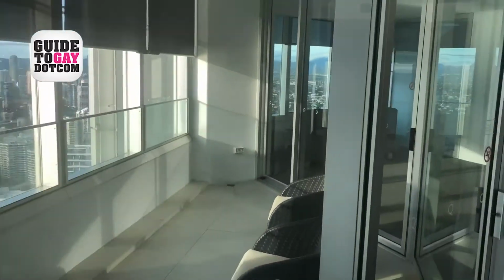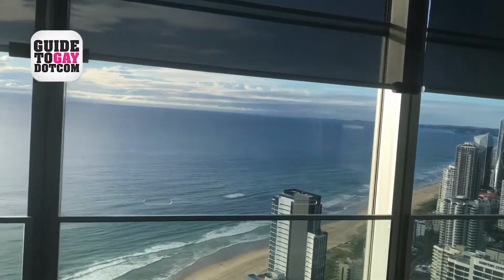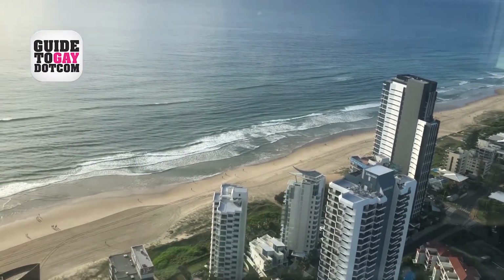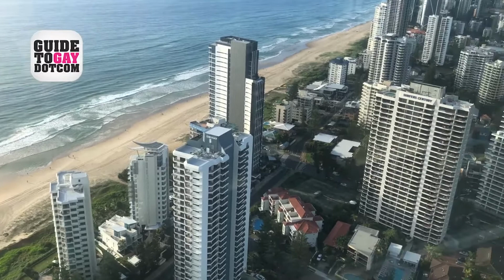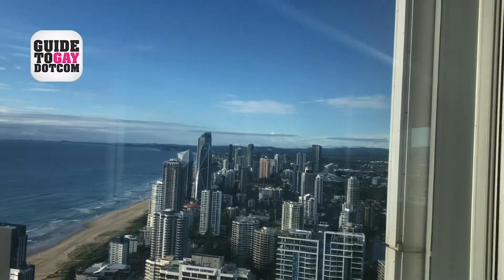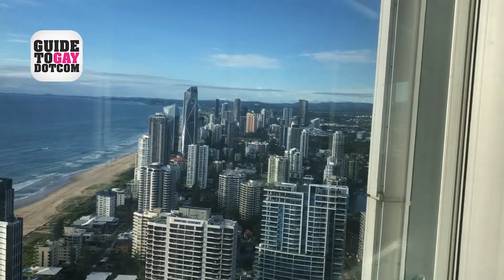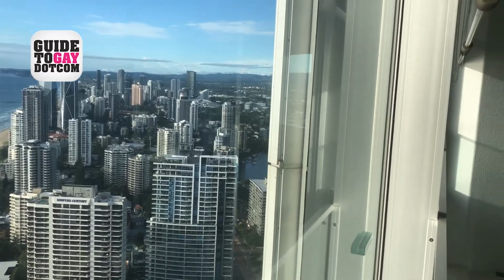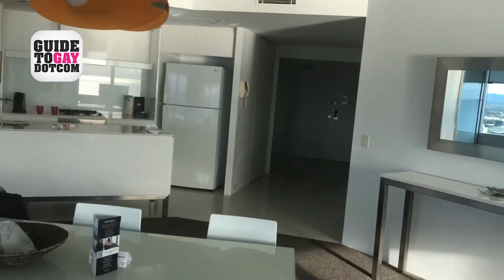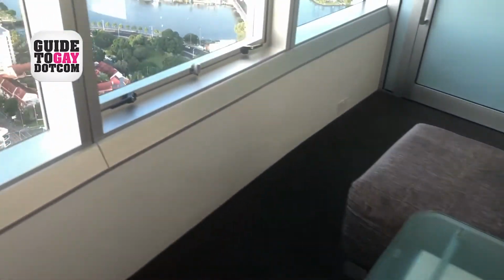So there's an enclosed balcony. I'm going to let the camera do this bit because I'm not going to get too close. So we're in the tallest building on the Goldie. I'll go around and I'll show you the kind of city side, which is quite cute. This is just like, that's how good the view is. They just have a seating area.